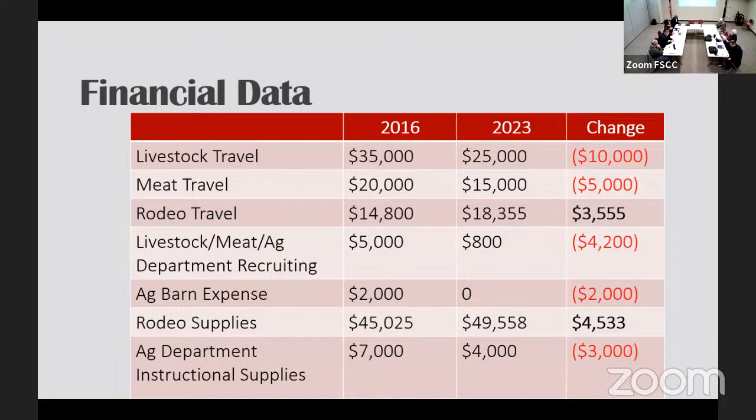I want you to really let these numbers sink in, because it's very hard for us to do what we need to do in our department when others have opportunities that we don't have, and we see decreases in certain areas. For recruiting, Connor, Vernon, and I have a recruiting budget that is lumped together with our department and our meat and livestock dining team. It's extremely difficult to do when that budget has decreased.